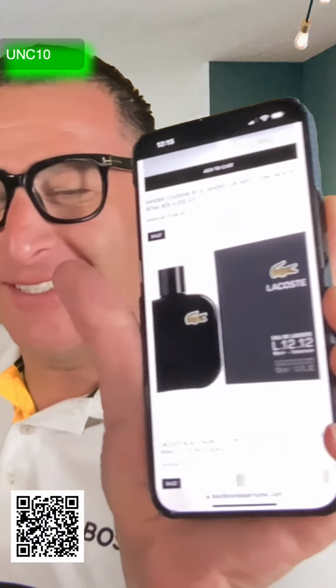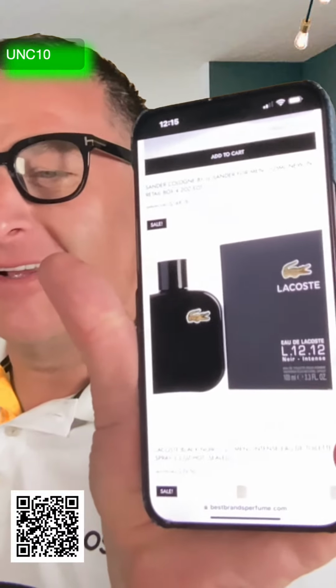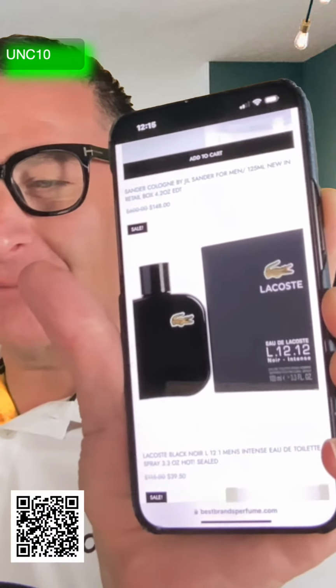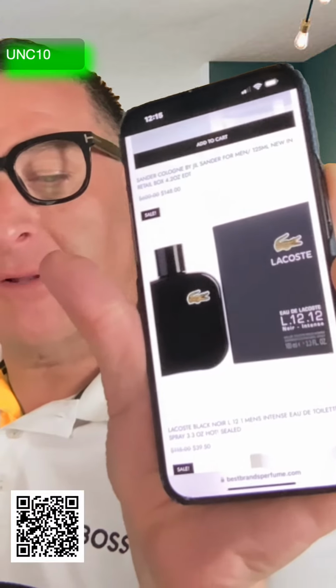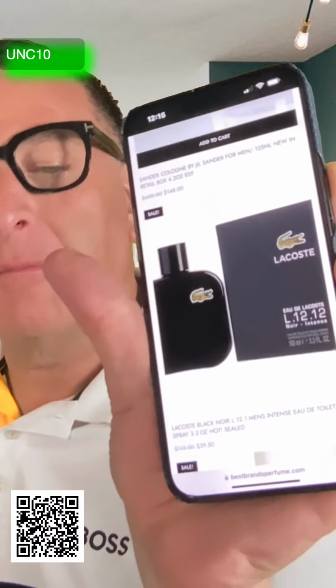The next one is Lacoste Noir. That is a great fragrance, and it has a watermelon note mixed with some other notes, but it's pretty cool. But it's $40.